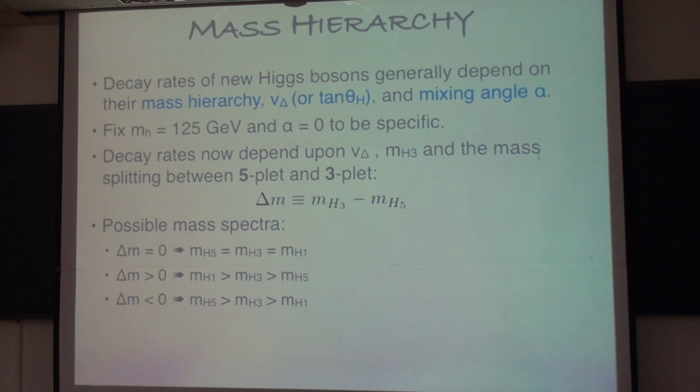Okay, so we study, basically we solve the Higgs potential to get the mass spectrum, and then we study how they decay under various different mass hierarchies. So here I say that the decay pattern of the new Higgs bosons generally depends on 3 things.